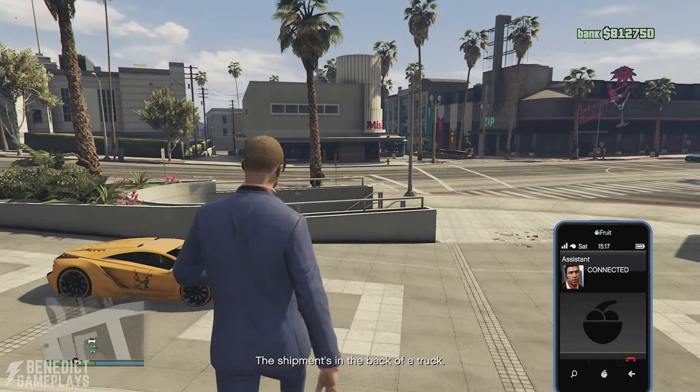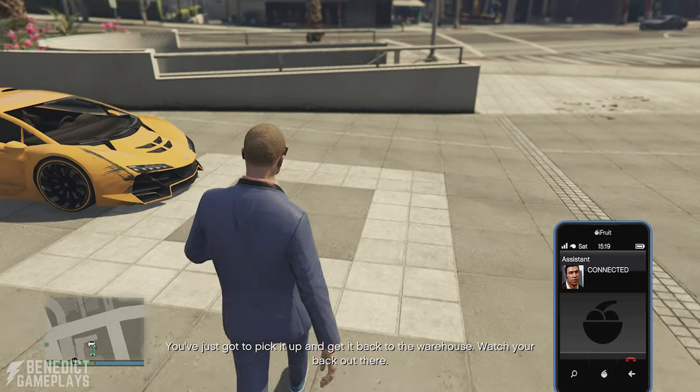The shipment's in the back of a truck. You've just got to pick it up and get it back to the warehouse. Watch your back out there.